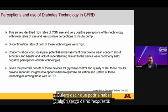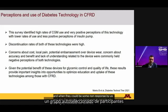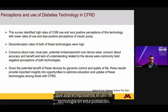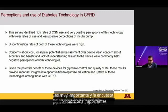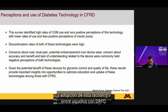Now, again, there are some limitations of this survey. There could be some non-response bias. Also, this survey was of a highly motivated, self-selected group of CF community voice participants, and it's possible that technology use was overrepresented in this population. However, it is very important, and the survey provides important insights into the opportunity to optimize education and uptake of these technologies among those with CFRD.